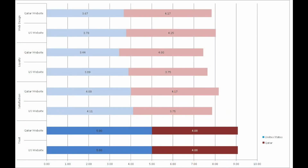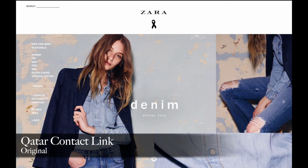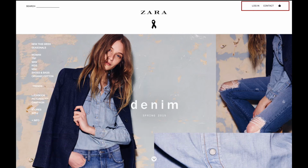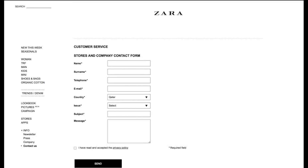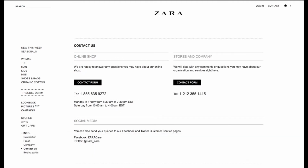Other changes we would make for the Qatar website would be to improve trust, since the ratings were significantly lower in comparison to the US. In order to improve trust, we would first relocate the contact icon to the top right in a bigger size font so that it would be clear and accessible. We would also improve the contact information so that customers would have all the necessary contact information so that they would feel like they trusted the website more.